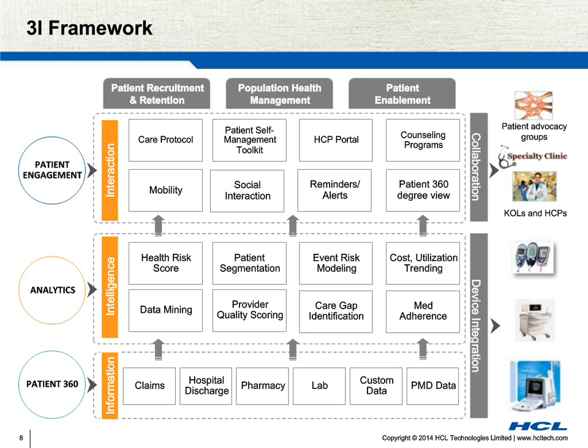And then reminders and alerts: look at care protocols and drive automatic reminders to get patients to visit a doctor or refill a prescription. So these are various forms of interaction that can be facilitated multi-channel. Integrating the information, performing intelligence on top of it, using the intelligence to drive various interactions, and then having the collaboration that happens, we think would be an appropriate framework for delivering digital care management.